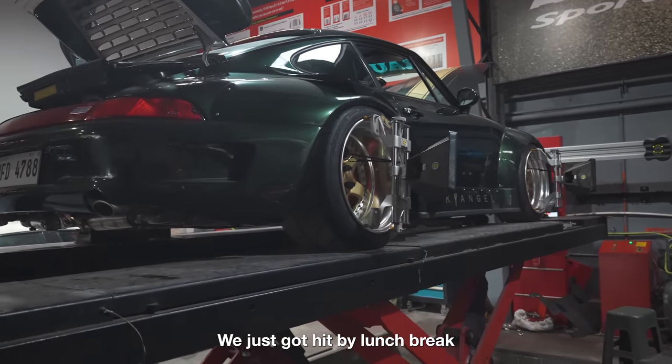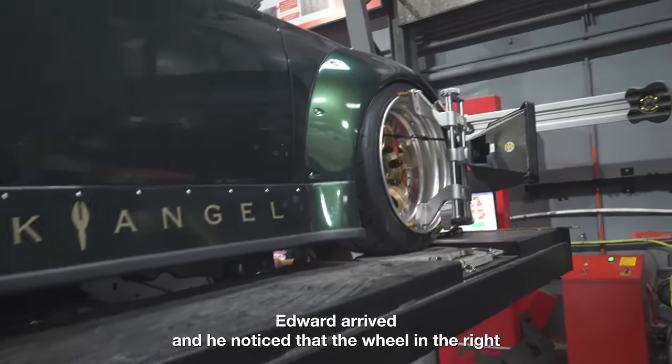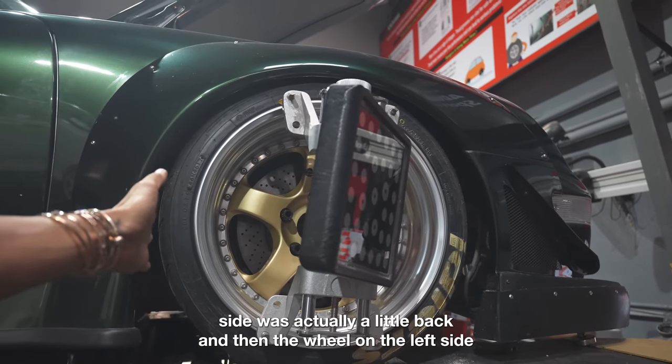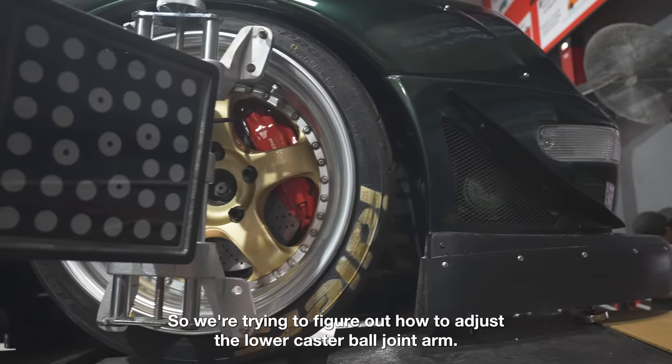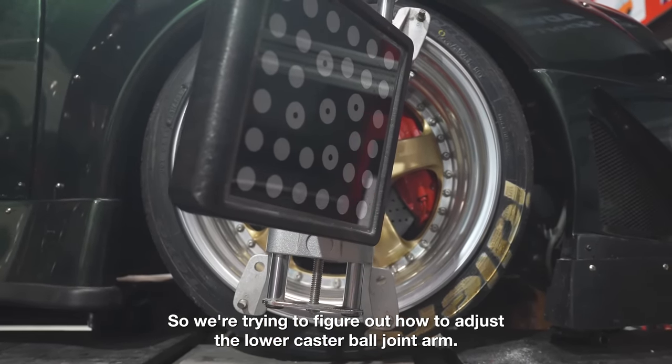Just got hit by lunch break and we are struggling now with the caster of the car. Edward arrived and he noticed that the wheel on the right side was actually a little back and the wheel on the left side was actually a little forward. So we're trying to figure out how to adjust the lower caster ball joint arm.